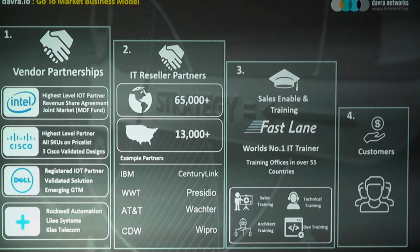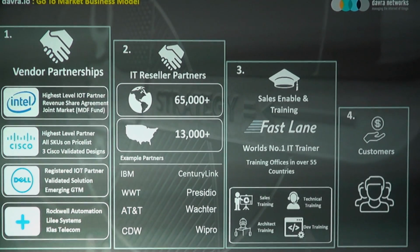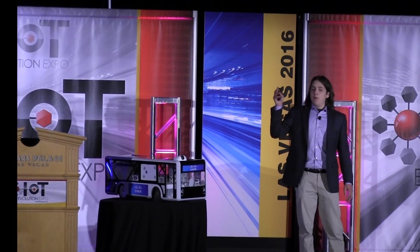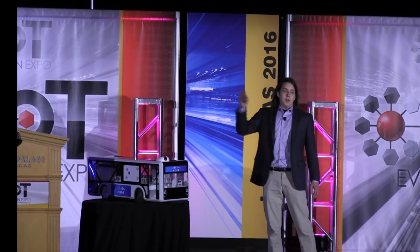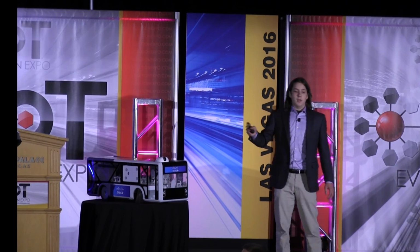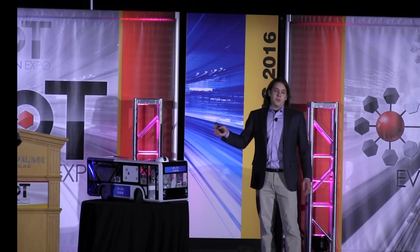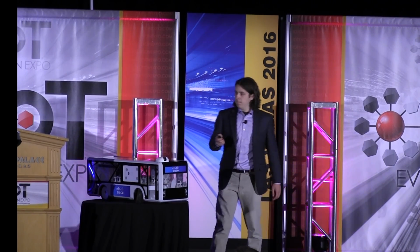We have 4 key steps. First of all, we have vendor partnerships with Cisco, Intel, and Dell, and they include us in their revenue sharing partnerships or on their price lists. Then they sell our solution to resellers such as IBM and CenturyLink, who are then trained by Fastlane, the world's leading IT training company, who also train the customer. So everyone gets an idea of how the company and the platform work.